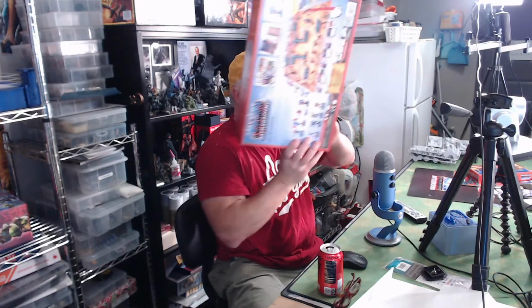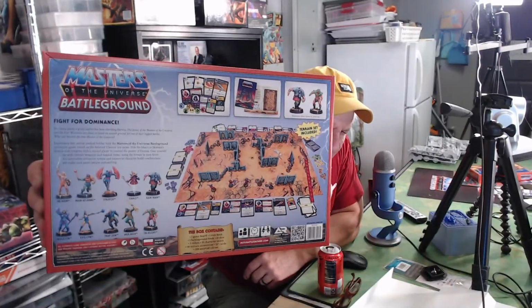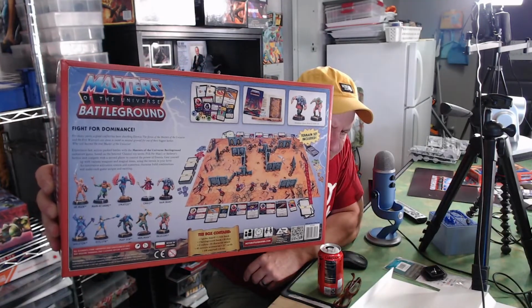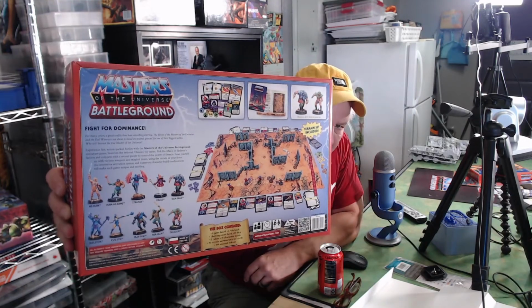Bear with me here. I don't want to lose that piece here. Okay, so there are 10 with the base game. A ton of scenery. Yep, 10. Tons of cards, tons of scenery. This is what you're going to get in the box. And then the rain and some more cards. Yeah, you get a lot in here.